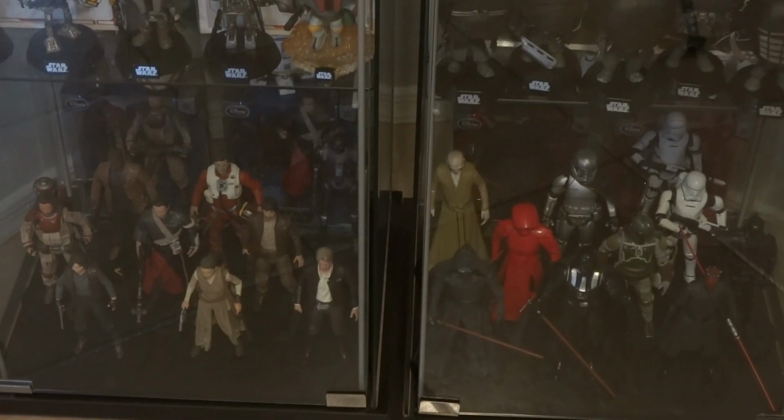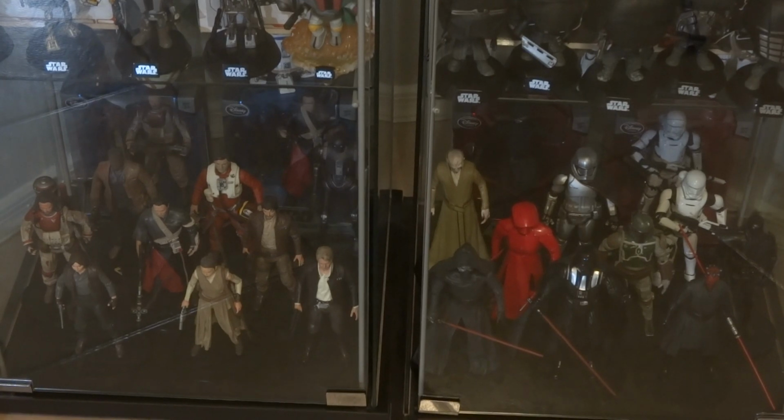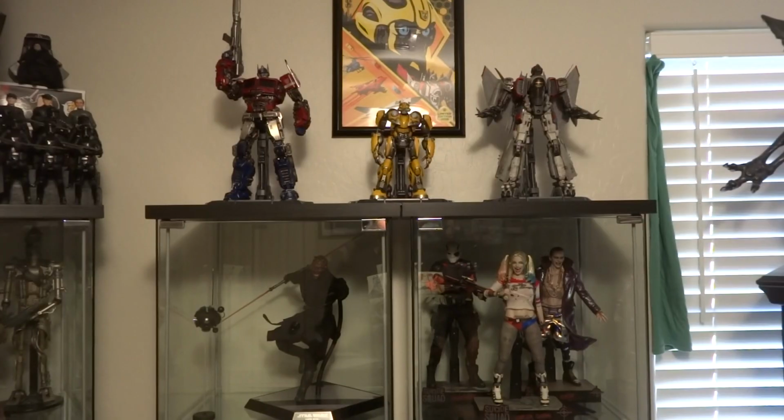Those I have, let's see if I can get some light on. Those I used to display on top of one of my big cabinets, but then I just kind of ran out of room for them, and they were very heavy and, you know, kind of fragile figures, so I decided to pack them and store them away. Now I'm able to display them all again, which is quite nice. I'm very happy about that. So those are kind of new in their areas.